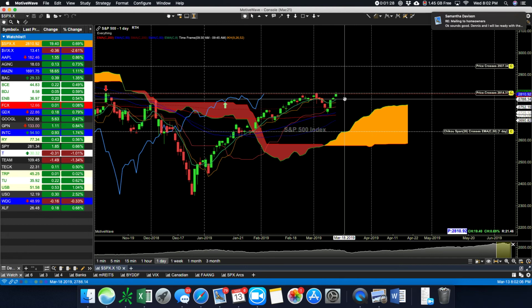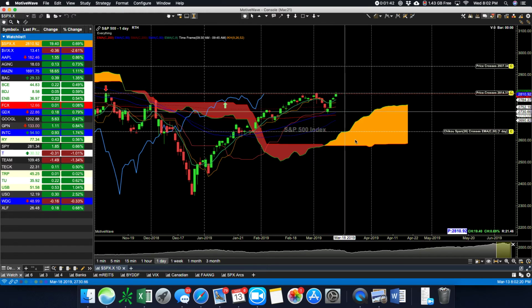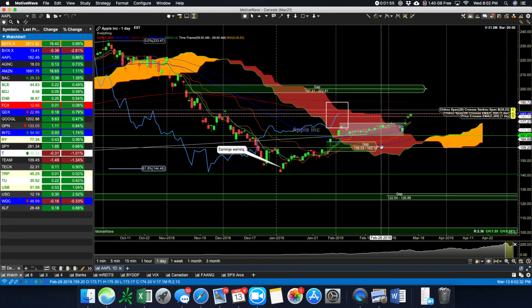Tomorrow could provide a down day because we've had 3 good solid up days after 6 days of down days. We could see nothing tomorrow, just a bit of a pullback. So let's go to the next chart, and we can see Apple is just doing phenomenally.